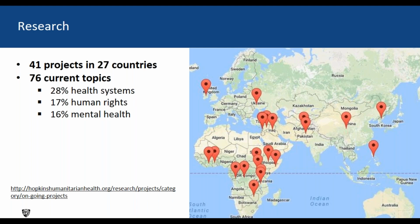We do have a smallish, but it's still relative to everyone else, a large group of mental health professionals that look at low income, middle income, and humanitarian emergencies. It's small relative to the 50. I think there are 7 of them, but it's one of the largest groups in this, looking at conflict in this area. And you can see where we are doing our various research. Next slide, please.